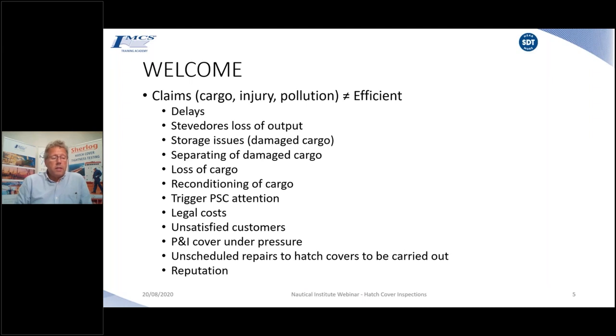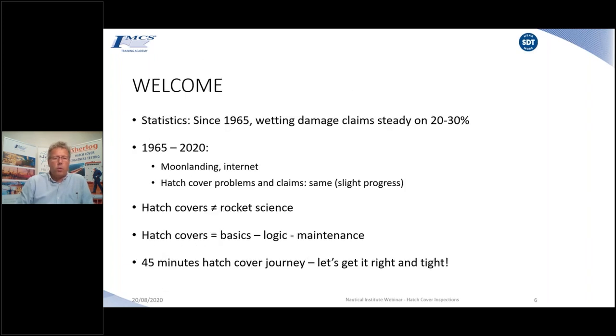In the end, and I think that is the most important thing, whether it's a cargo claim or an accident, an injury, pollution, I mean, we talk about claims, and claims are not efficient. They cause delays, they cause loss of output, trigger port state control attention, legal costs are involved, customers may be unsatisfied, and insurance issues arise. So definitely having claims is not the way forward.